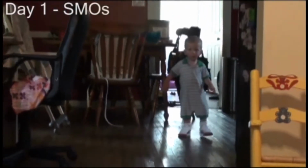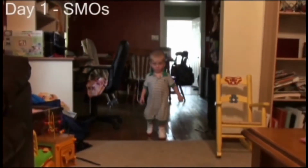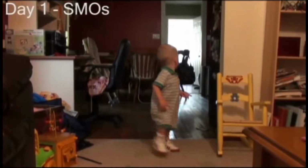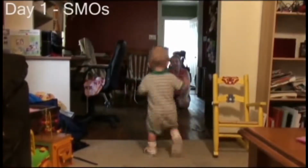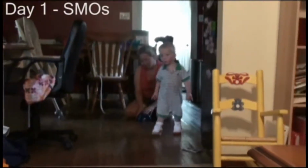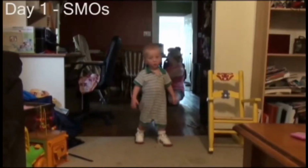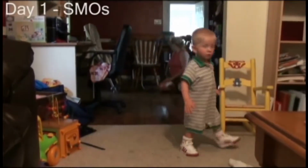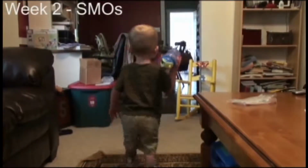So here he is starting off on day 1 in his Surestep SMOs. As we can tell by looking at his shoes, they were numerous sizes too big. Now we can see him in much better shoes. We right away start to notice a little narrowing of the base of support. That high guard, the arms have dropped already, and again, that was day 1, so he really recognized the increase in stability with the SMOs right out of the gates.